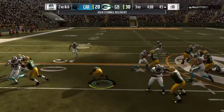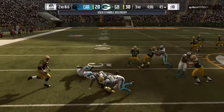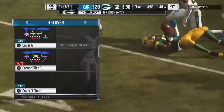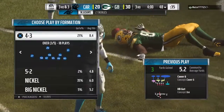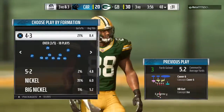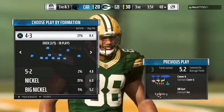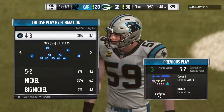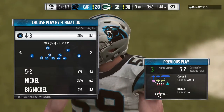Rodgers hands to Montgomery. Pushing forward for 3 up to the 48. Well, praise has to go to the guys on the offensive line because they've had a very nice, productive day running the football. How about that poor defensive line? They've been knocked around the entire game, and while they slowed them down on that run, can they continue to do so? Because they haven't had much success throughout this ball game.